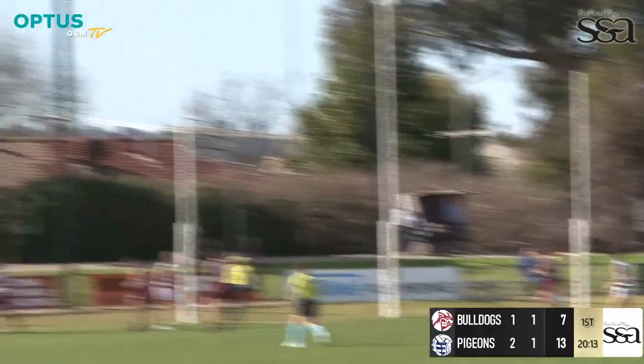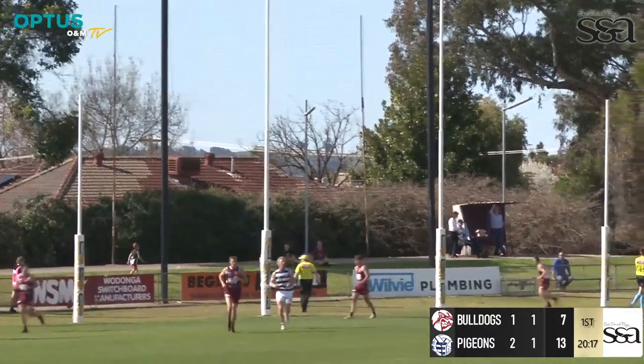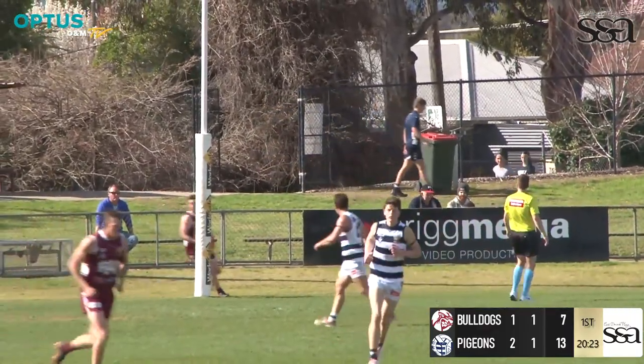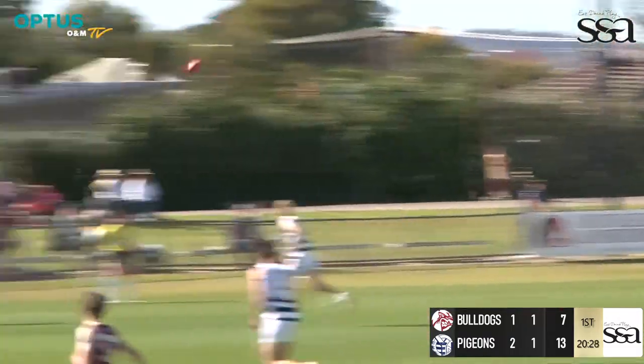So Dylan Conway, drop punt effort. Out of bounds on the full. No score whatsoever for the Pigeons. 2-1-13 over the Dogs, 1-1-7. It's still a six-point lead on the Paulie's Corner Cafe scoreboard, as we go to Dan Vaccaro on the four.